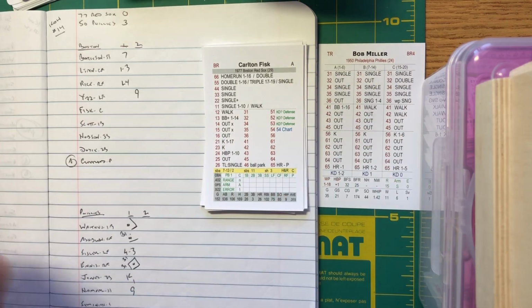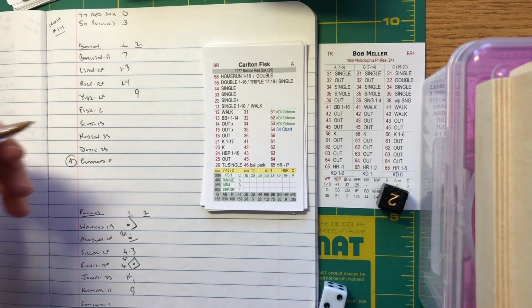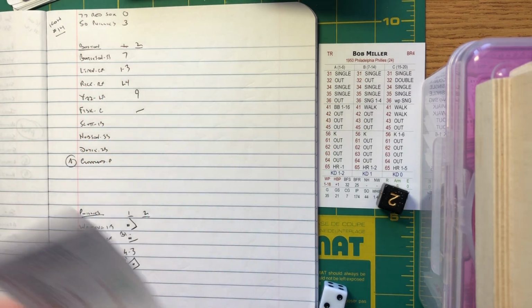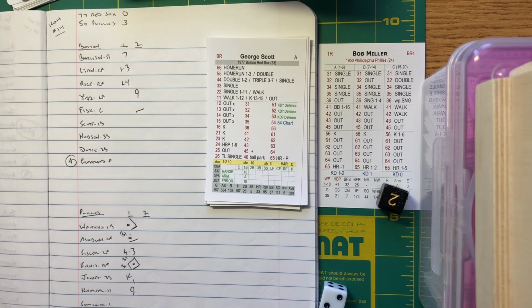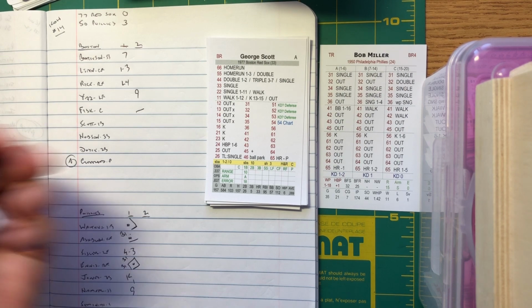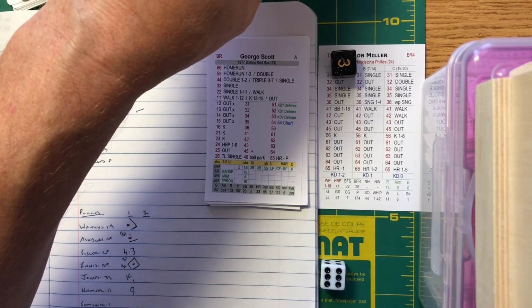Carlton Fisk now. Miller winds and deals. Base hit for Fisk to center field. Richie Ashburn collects it and throws it back in. 1 out, 1 on for the Red Sox. Phillies infield moves to play for a double play. The pitch from Miller to Scott.